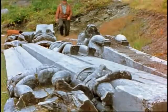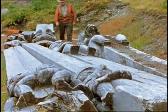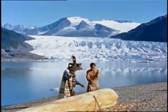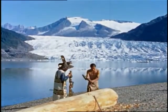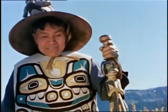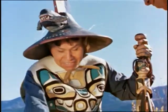Old poles were collected by the Civilian Conservation Corps, repaired, restored, or used as models for reproduction. Some of the older Indians, skillful wood carvers, were enrolled in the CCC to teach the younger men the craft of their fathers.